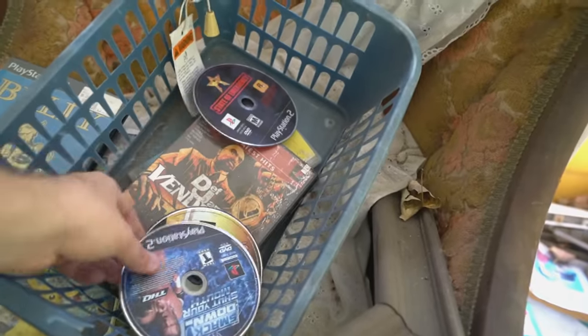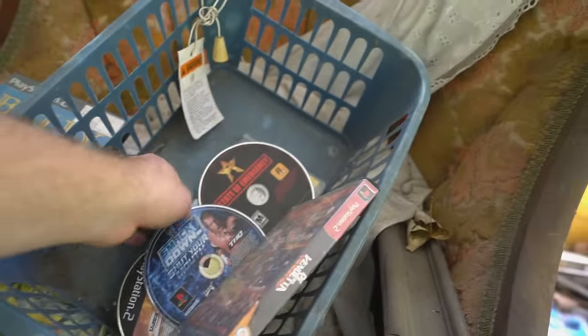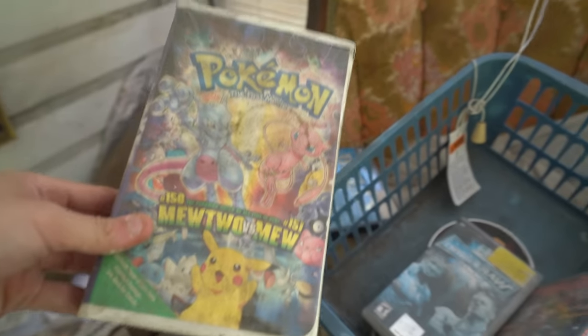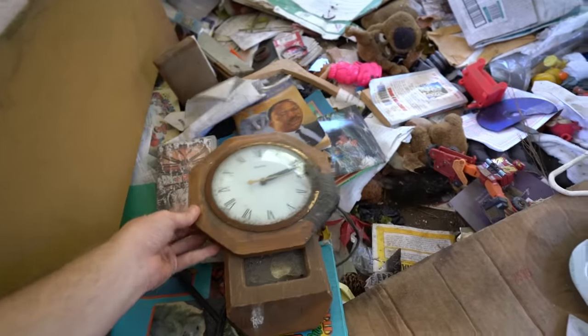State of Emergency, SmackDown, another WWE game, Def Jam Vendetta, another wrestling game, and SmackDown vs. Raw 2006. This is the box, or the case for the game disc we just saw. What else we got? Pokemon VHS. The first movie! This is a Mewtwo. Wow, that's cool. There's no VHS in it though, it's pretty light. Cool stuff! Got an old clock here. There's so much stuff under all this stuff.